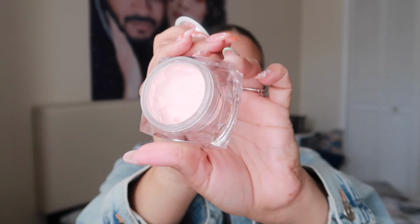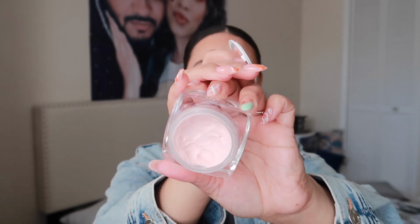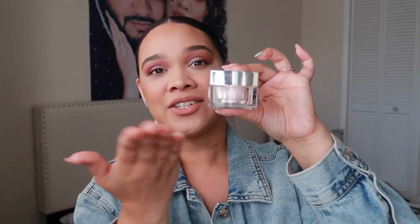I am almost done, I want to say. I do have to get another backup because I don't have another one. But this, you guys are going to love it. This feels so smooth on the skin, and when you first apply it to your skin, you're gonna feel like it's cool. Like it feels cool on your skin, like if it gets cold or something like that. It just feels amazing on the skin. It feels amazing.